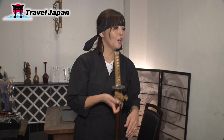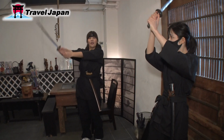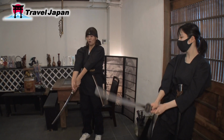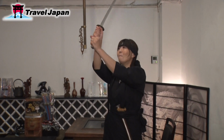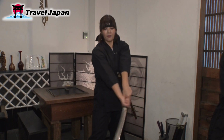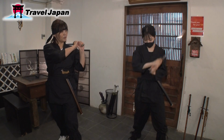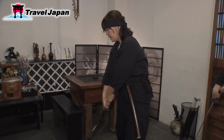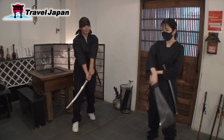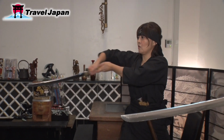This is quite heavy. Okay, you put it. Okay, lower it down. Up, lower it down. Okay. Ooh, this is called makogiri. Okay, is that like that? Okay. Right to left. Okay. Kesagiri, kesa cut. Okay, left shoulder to right. Left shoulder to right. Okay. Kesagiri. Yaku kesa. Yaku kesa. Hai. Okay, we're gonna stick it here.